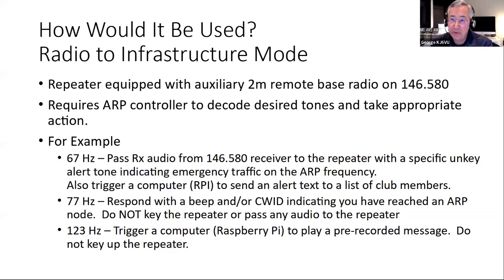Obviously, there's a lot of configurable parameters here. You could configure your repeater to maybe just send an alert tone, or just send the receive audio not in transceive, or just be in transceive mode.